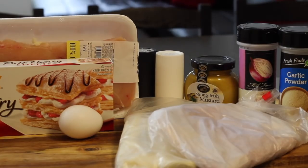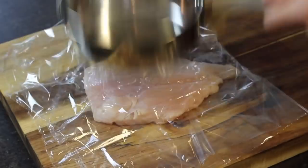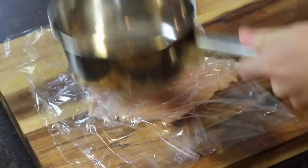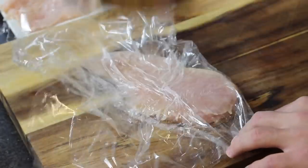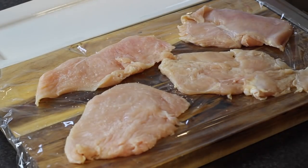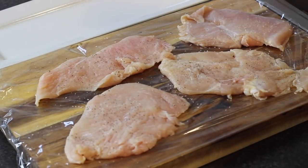Now the first step in this one is making sure my surrounding neighbors know I'm cooking and bashing the heck out of my chicken breasts. I find that a small saucepan works perfectly for this, but feel free to use a rolling pin, a wine bottle, maybe your fist.